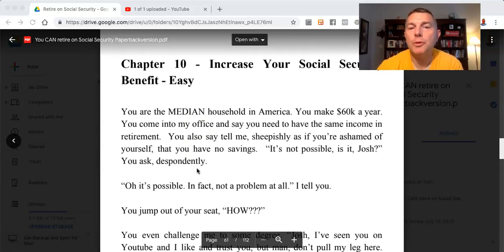You are the median household in America. You make $60K a year. You come into my office and you say you need to have the same income in retirement.